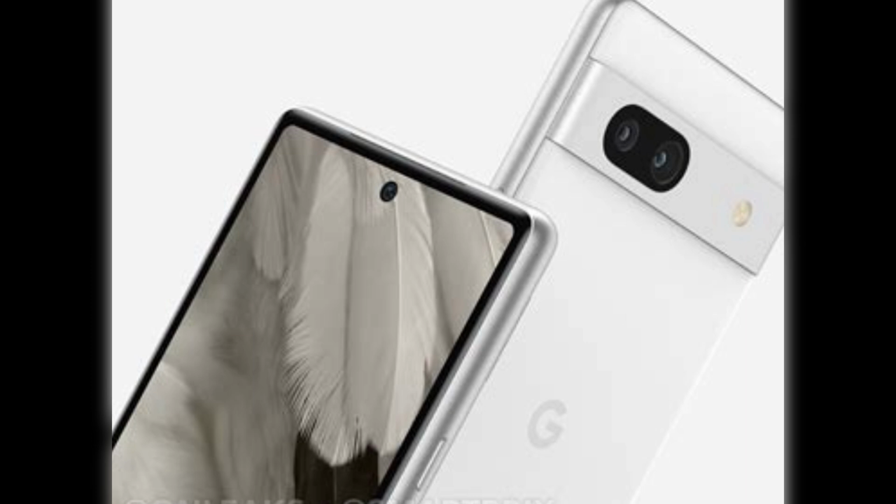Despite these small differences in size, the overall design and form factor of the new Pixel 10 series appear to remain largely unchanged from the Pixel 9 lineup. Google seems to be sticking with its existing design philosophy, opting for subtle refinements rather than a complete overhaul.